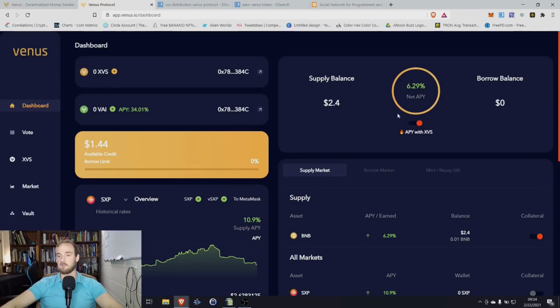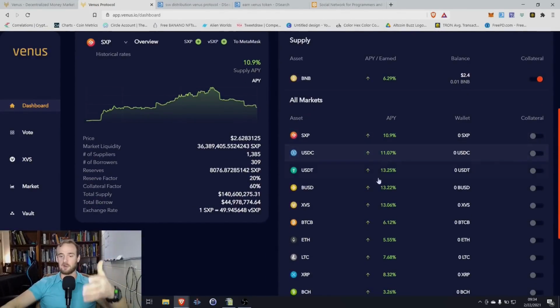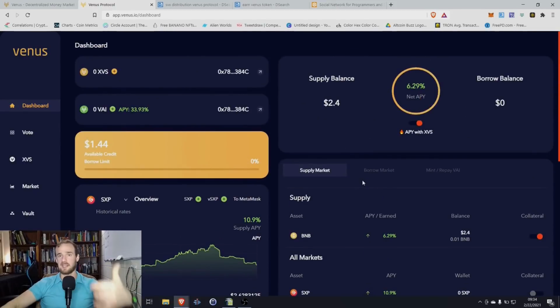So I was actually earning more even when I was borrowing, simply because of those Venus coin rewards. In general, I like to play it safe, so I'm going to simply go in here and probably just lend some stuff. But if you're willing to go in there, take out a loan, mint VAI, and stake the VAI, you can really compound and add up those total returns.